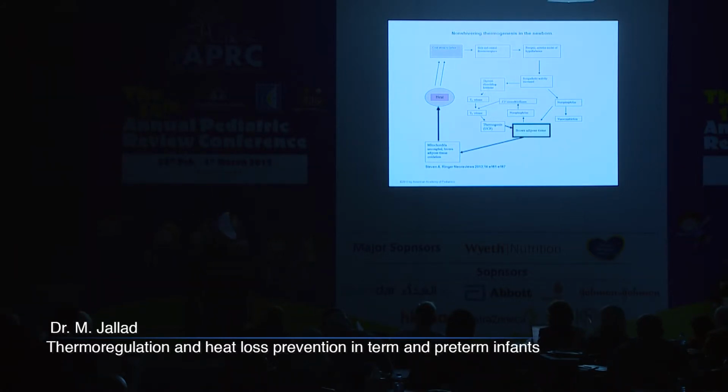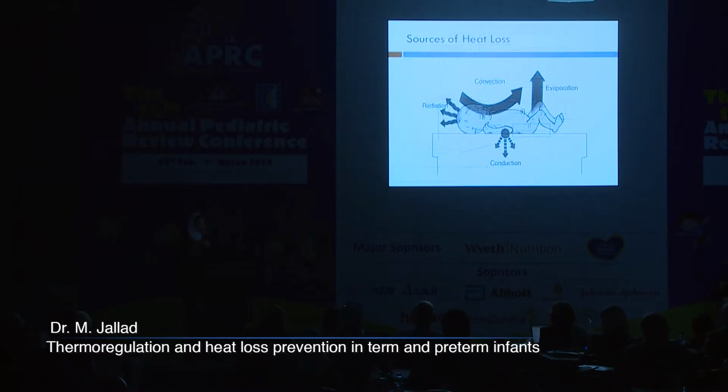The capability of the baby to conserve and produce heat is limited. And we have many sources of heat loss that can influence the baby and affect him. So the heat loss mechanisms that I'm sure you're aware of are four major mechanisms. Just to review them very quickly, conduction is the direct contact between the baby and a colder surface, like a cold scale, for example, or a cold hand or cold stethoscopes. The baby will lose heat to this colder surface.